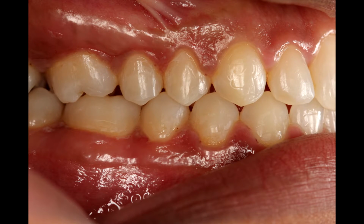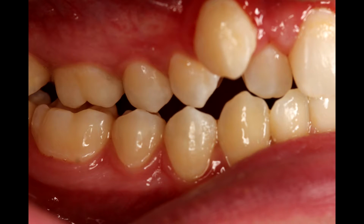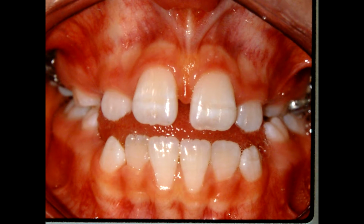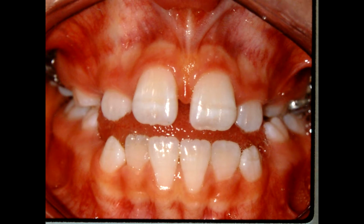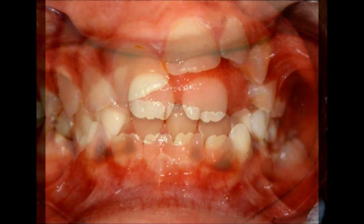Normally, the upper teeth should be on the outside of the lower teeth. When the upper teeth are on the inside of the lower teeth, as seen here, it is called a crossbite. The most serious dental problem caused by thumb sucking or finger sucking is an open bite, which is insufficient overlap of the front teeth. Normally, the upper teeth should overlap the lower teeth a bit so that you can't see the tongue when the teeth are together. Open bites can vary from mild, as seen here, to moderate, to severe, as seen here.